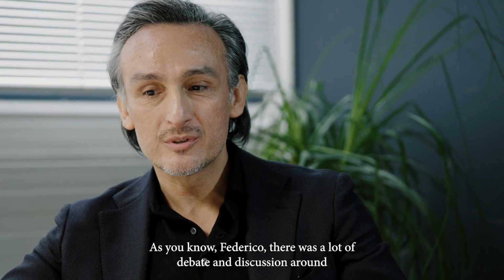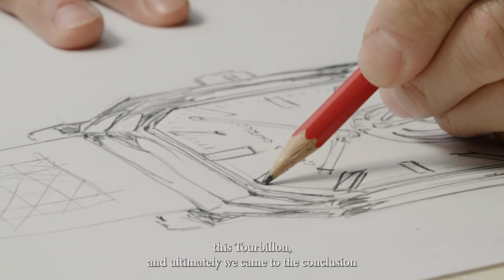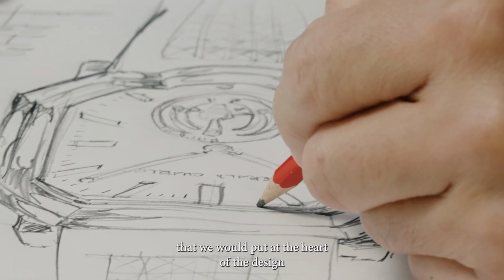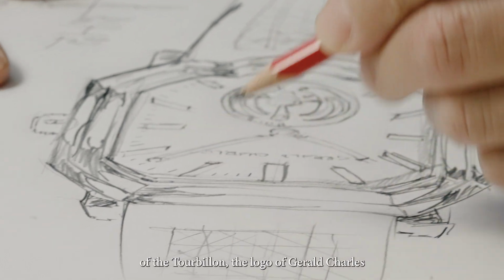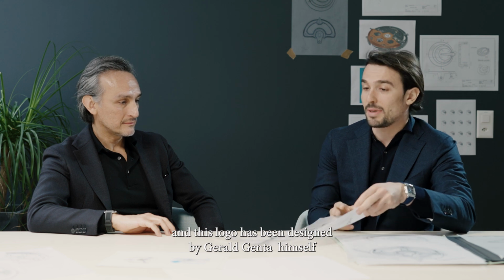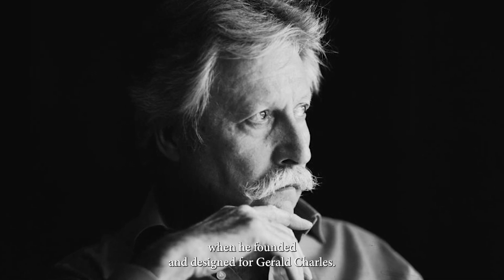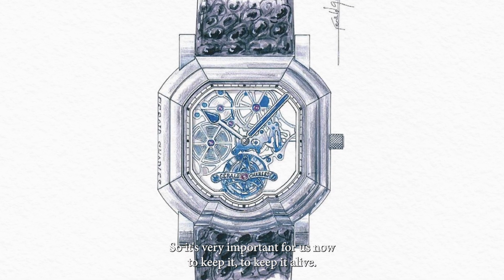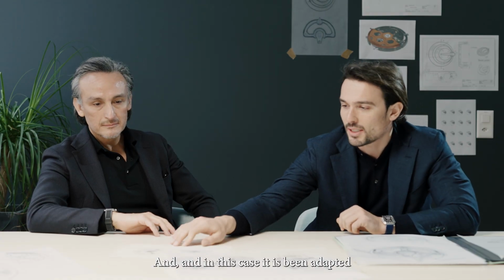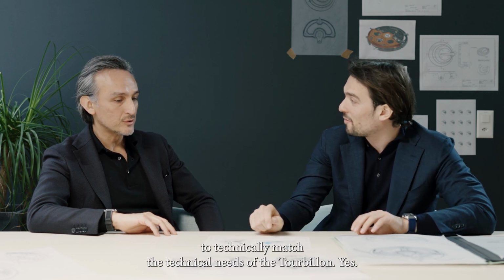As you know, Federico, there was a lot of debate and discussion around the design of this tourbillon, and ultimately we came to the conclusion that we would put at the heart of the design of the tourbillon the logo of Gérald Charles. And this logo has been designed by Gérald Genta himself when he founded and designed for Gerald Charles. So it's very important for us now to keep it alive. And in this case, it has been adapted to technically match the technical needs of the tourbillon.